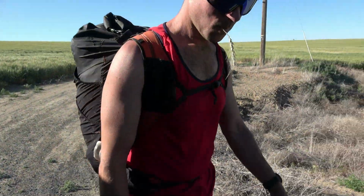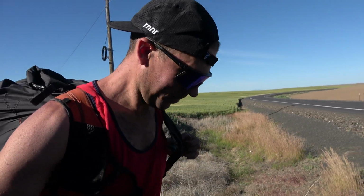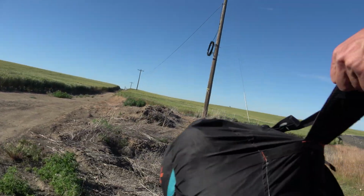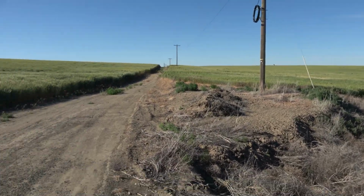Get back down. Yeah. That's a pretty good time. And then it took me an hour to get from where we launched back over to the other slope.